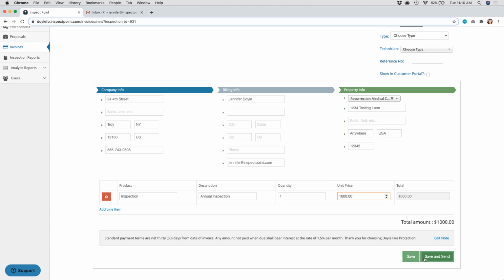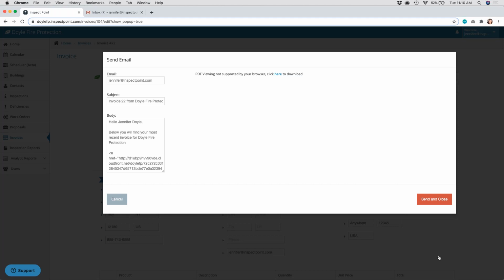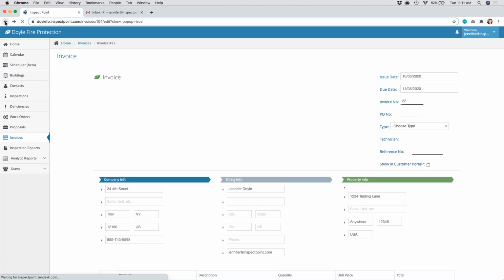From here, I can save it, download it and mail it if I need to, or fax it, or I can click save and send. A pop-up is going to appear on my screen. Over here on the left-hand side is what the text of the email will say, and you just don't want to mess with that link right there, because that's what they'll download. They'll click on it, and you'll just click send and close. And right then and there, I have generated an invoice and sent it out the door. I didn't even need to leave the inspection detail screen to do that.